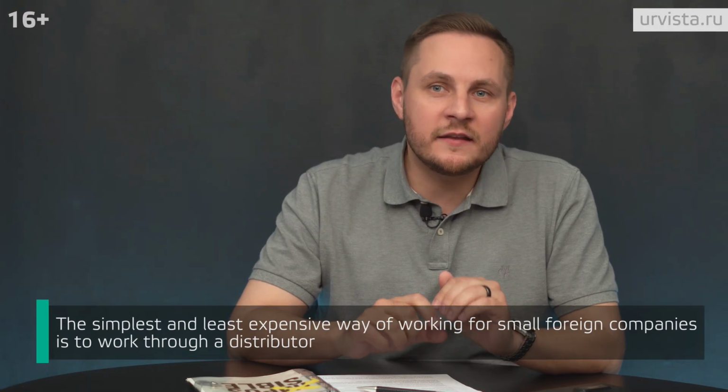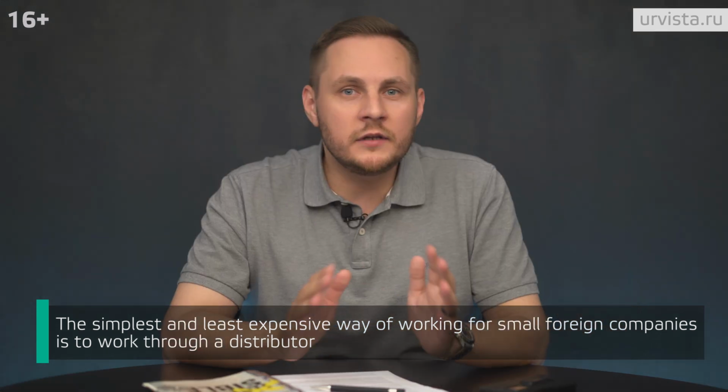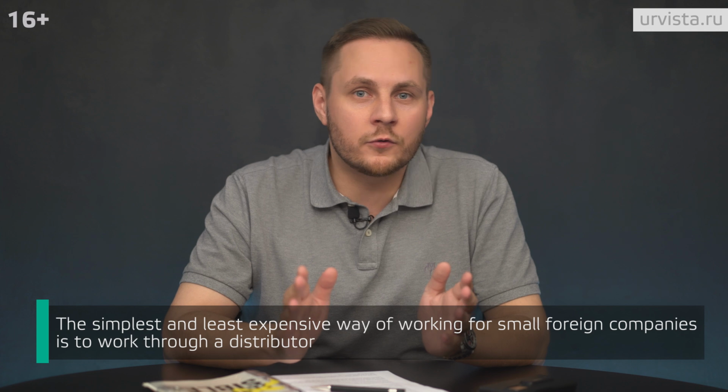And finally, the fourth option. The simplest and least expensive way of working for small foreign companies is to work through a distributor. You only have to decide on a partner who will buy your products and then sell them in Russia. This option will relieve you of the need to register a company and spend time on preparing documents. You only need to draw up a legally competent contract protecting the interests of both parties, agree on the conditions of supply, and get down to work.